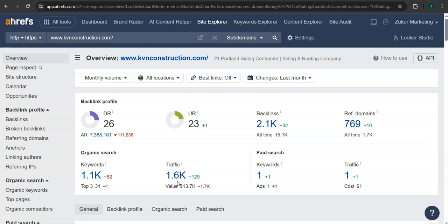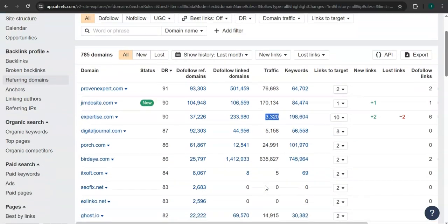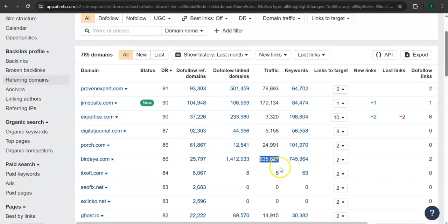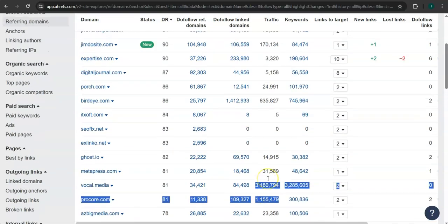And what's really good about this program is that we can actually see the backlinks or referring domains and keywords from all of your competitors and attain them for your website. So here, these are all the referring domains for KVN. For example, provenexpert.com, 91 for domain rating or trust rating, and more than 76,000 traffic in the last 30 days. Expertise.com, 90 for domain rating, and more than 3,000 visits or traffic. Birdeye.com here has 86, and they have more than 630,000 traffic in the last 30 days. And there's still a lot more. So if you attain these high-quality websites as your referring domain, especially the ones with the most amount of traffic here, then that's going to help boost traffic into your website, and that's going to bring in a lot of work.